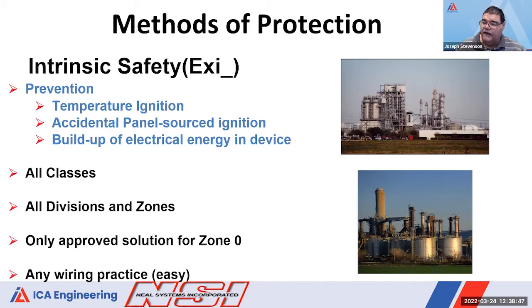That's a good point. And real quick, just one little note on the slide here is that it also works with any wiring practice, whereas explosion-proof requires, for instance, rigid conduit and certain types of seals, unions and connectors, and you don't have the same level of requirements when it comes to using intrinsic safety.